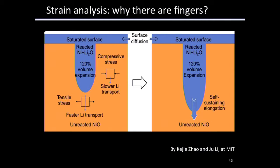And at the edge of the finger, under the compressive strain, the tensile strain will speed up the lithium reaction, while under the compressive stress, the reaction will be slower. So this is how the reaction happened. In this case, we can see the reaction pathway coupled with the local strain can largely affect the performance at a different rate.